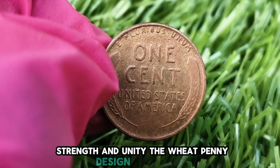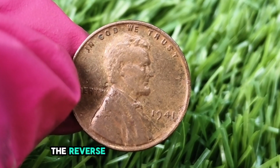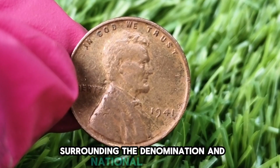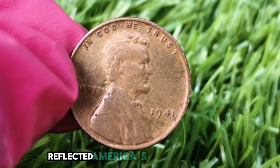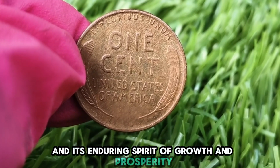The wheat penny design had already become a beloved symbol of American life. The reverse side featured two elegant wheat stalks surrounding the denomination and national inscription. This simple yet beautiful design reflected America's agricultural roots and its enduring spirit of growth and prosperity.